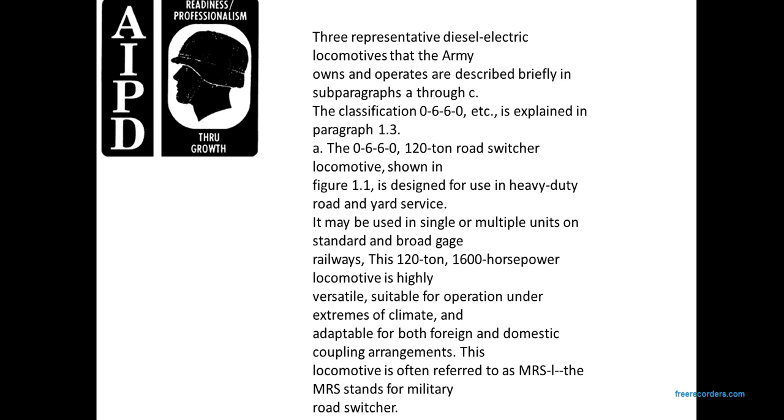The 3 diesel electric locomotives the Army owns and operates are described briefly in the subparagraphs, with the classification of locomotives explained in paragraph 1-3. The 0660 Whitcomb Model 120 road switch locomotive, shown in Figure 1-1, is designed for heavy-duty use in yard services. It may be used as a single or multiple unit on standard and broad gauge railways.